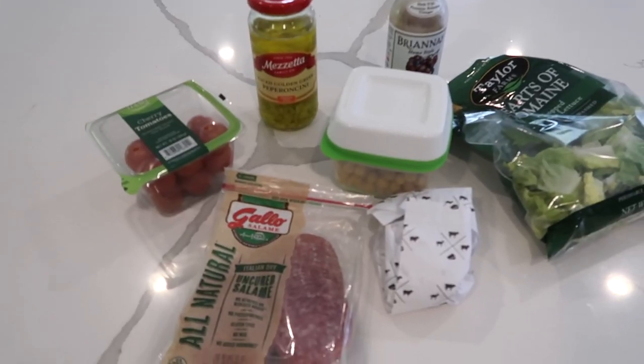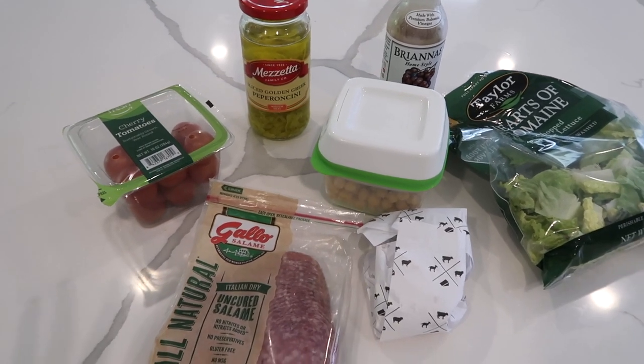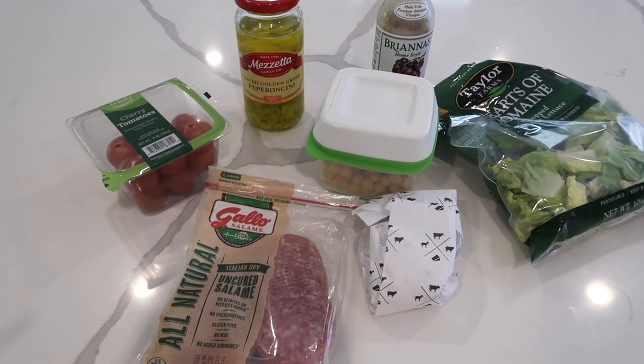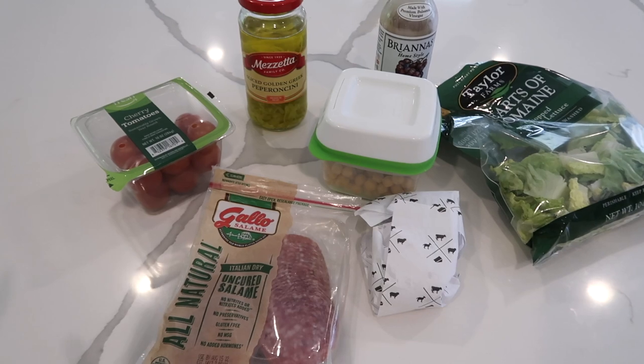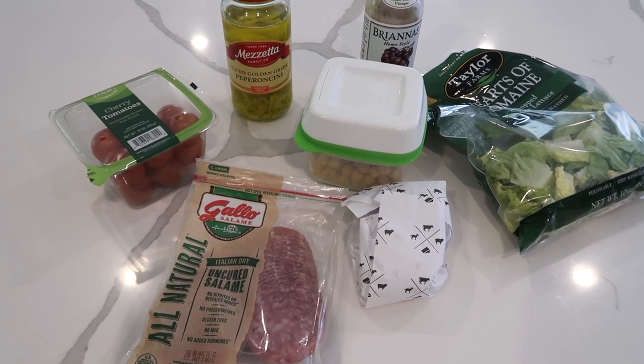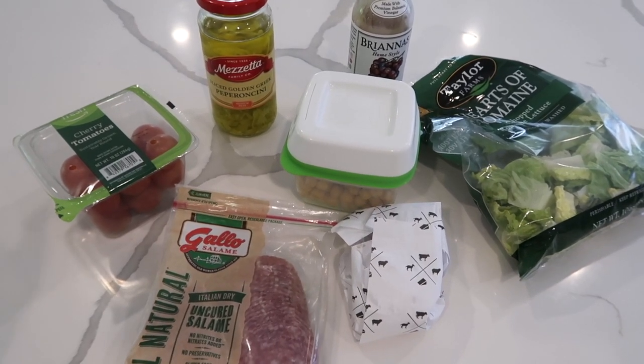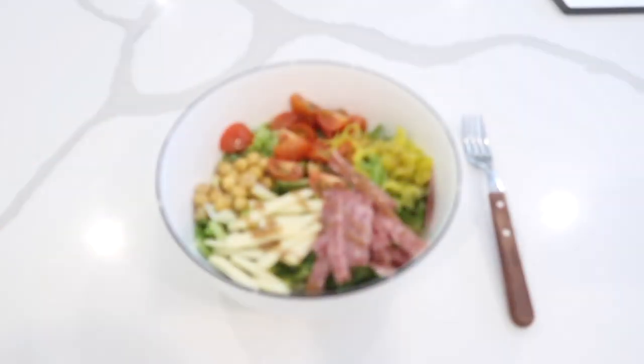So for lunch, I'm just gonna go ahead and make my favorite salad. This is all of the ingredients that I use. I showed me making it with specifics and went into detail in one of my last vlogs, so I'll link it down below if you want an in-depth watch on it. But anyways, this is the before and then now. And here's the after.